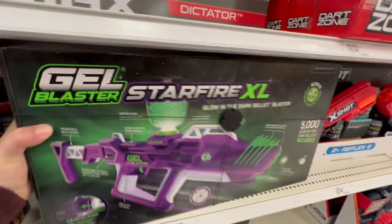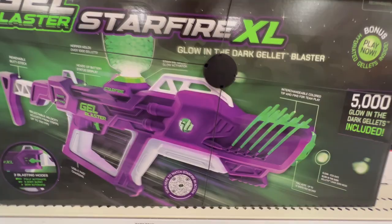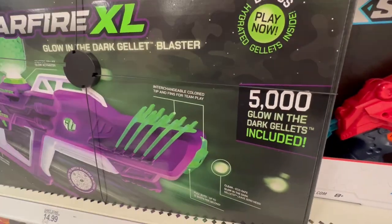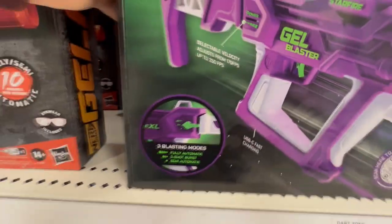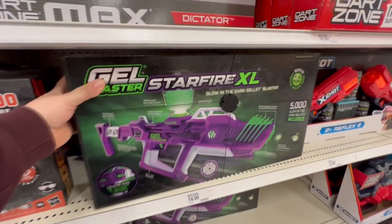I would love to open that up on Christmas. It's like a purple alien-themed gun that you fill up with these water beads. 5,000 glow-in-the-dark gelets included, and it shoots those little gelets. That is so awesome. It's battery operated, 3 blasting modes, fully automatic, 3 shot burst, and semi-automatic. Man, I would love to have that.